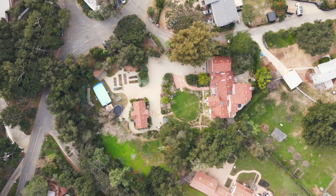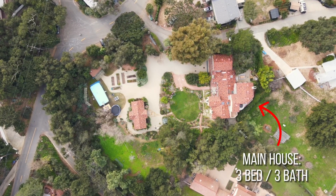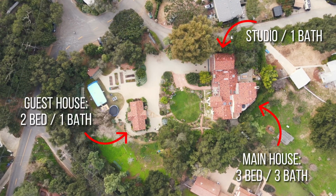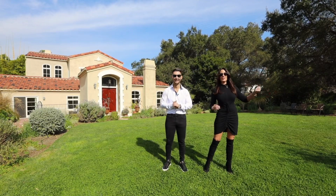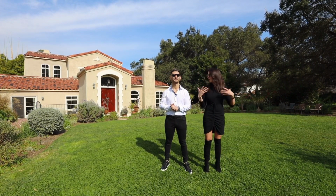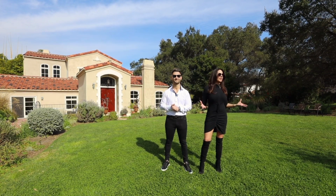And let's talk about the structure here. You have 3 homes, and the main home is 3-bed, 3-bath. You have an attached studio that has its own bathroom, and you have a detached guest house, a 2-bed, 1-bath guest house. So you basically have your main house, a guest house, and a studio above the garage, which could be its own kind of one living space, like George said.